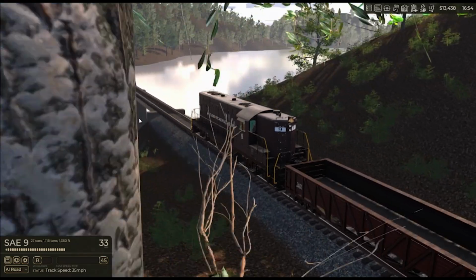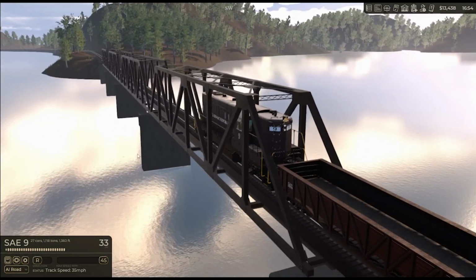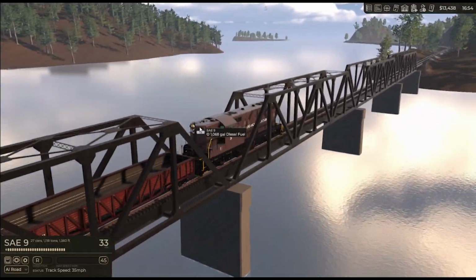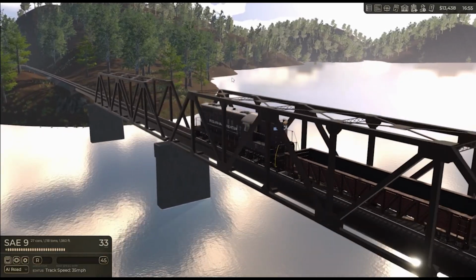Plus, I didn't take any Alarka cars this time. Normally, this local will also pull cars up to Alarka, so I didn't think about that, but that might also weigh it down a bit. All right, and here we are. Lake Fontana.